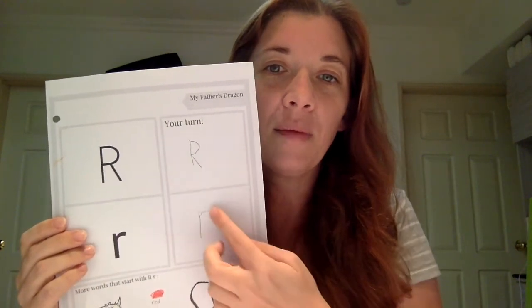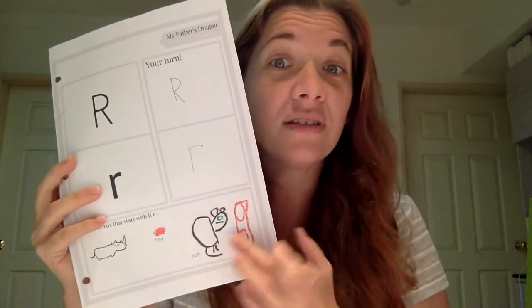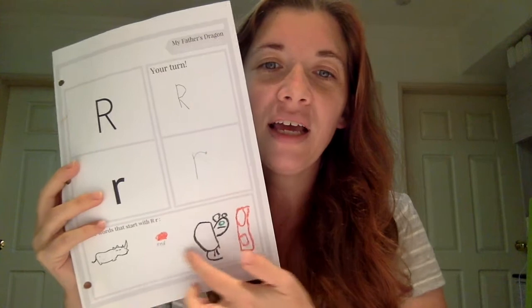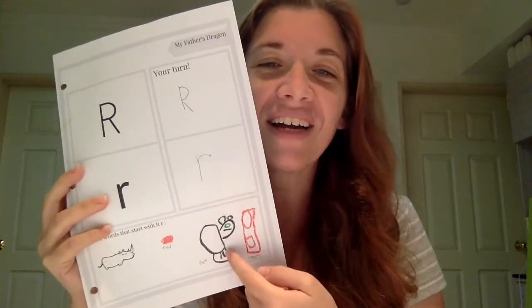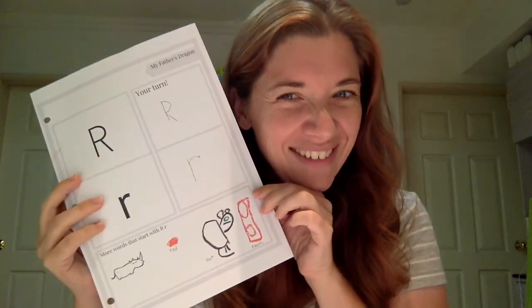So what they'll do is they'll write the uppercase R and the lowercase R. And then they have to draw some things that start with that letter. So here, she has red and rat and room. I like to write what it is that she's drawn because sometimes it's a little hard to tell what it is, but I want to come back to it later and look at it, in like memories when they're older. So I do like to write in what it is she drew. So that's the first sheet.